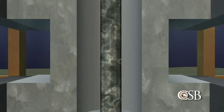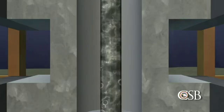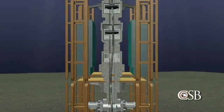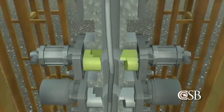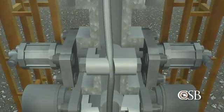After extensive analysis, the CSB concluded that this large difference in pressure likely caused the drill pipe to buckle, essentially bending the pipe off-center inside the blowout preventer. The buckling pushed sections of the drill pipe outside of the reach of the blind shear ram blades. This would eventually prove to be catastrophic.